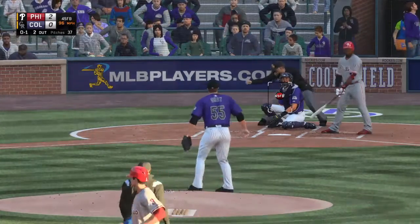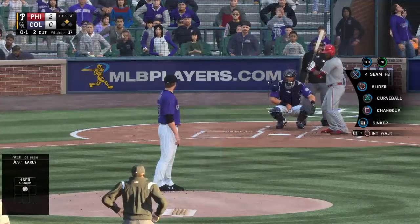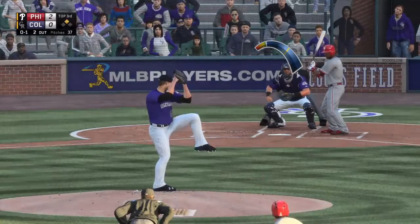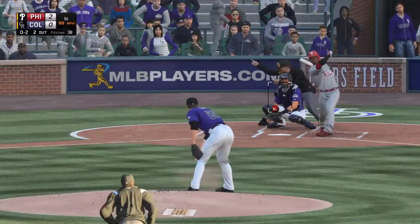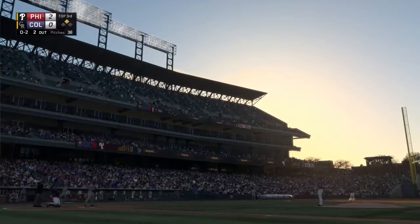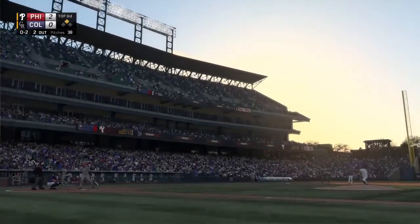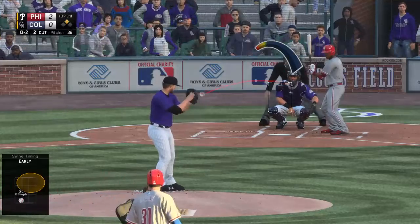Maikel Franco is in with two away now as he looks at a called strike 1. Swing and a miss on the slider, and he's quickly behind 0-2. And he's really going to have to fight now. You got to take a little bit out of your swing and find a way to put this ball in play.